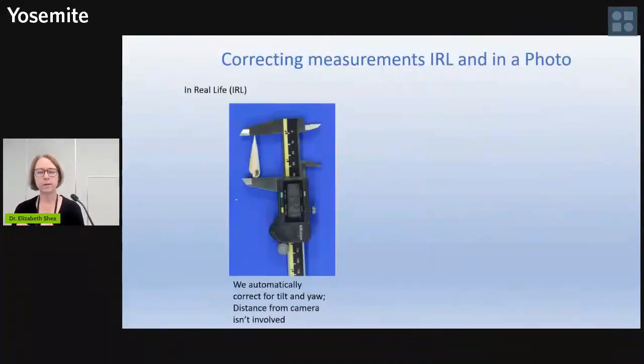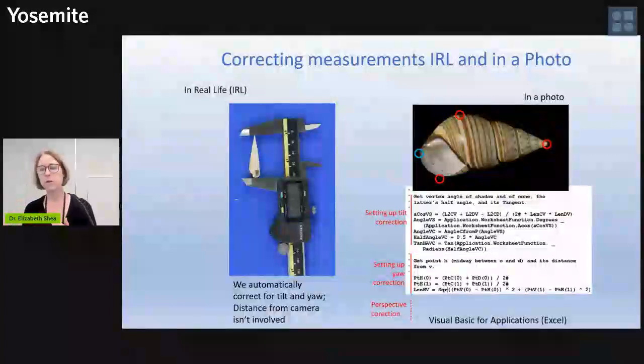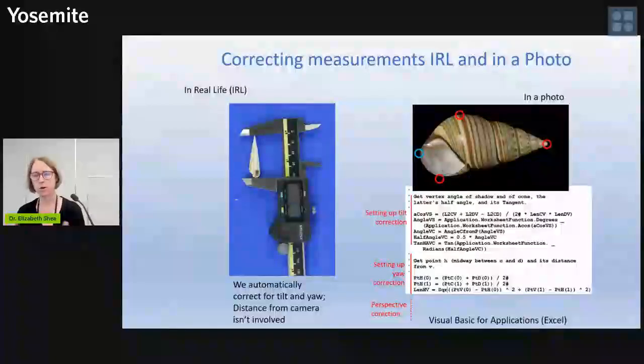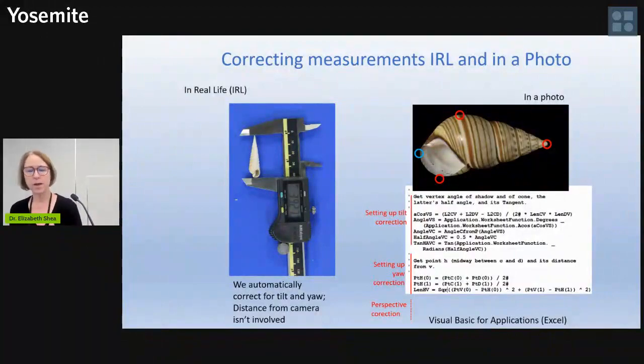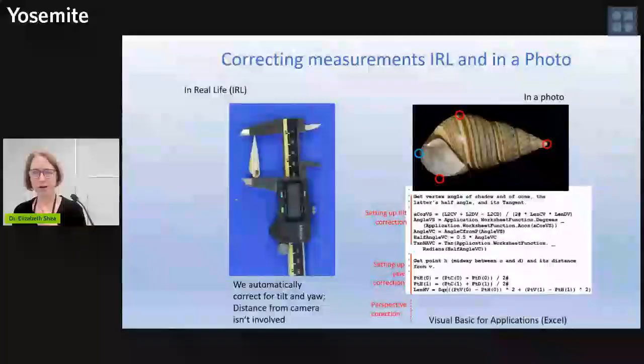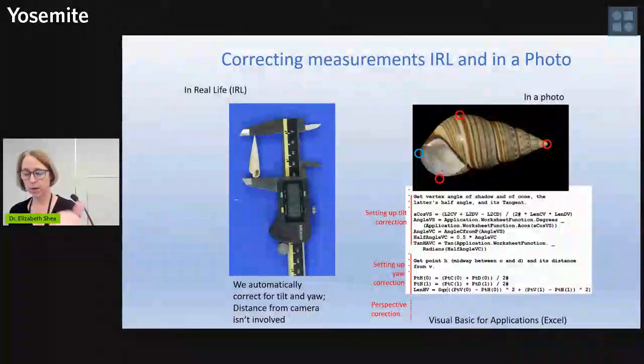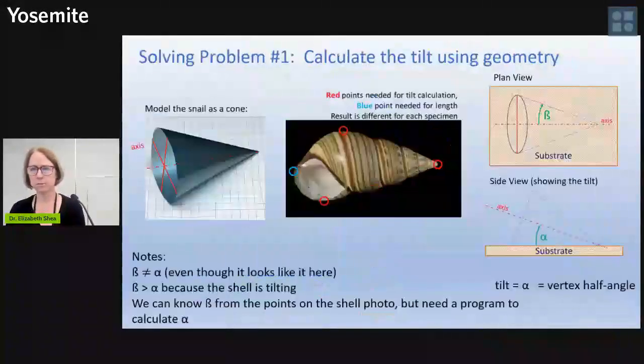So in real life, when you're taking these measurements, you're automatically correcting for this tilt and the yaw, and there's no distance involved because there's no camera involved. But when you're doing it based off of these four measurements, you have to think about how to do these mathematical corrections. And this is where I start to wander way off into territory that I'm unfamiliar with, and that is computer programming and a lot of high math, geometry and trigonometry. But the idea is that we can use a program. In this case, Larry's written it in Excel, and it's relatively straightforward and easy to use.